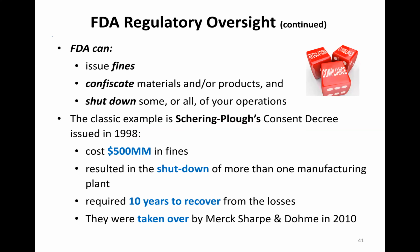They can issue fines, confiscate materials, shut down operations, and Schering-Plough is the pharmaceutical consent decree poster child from 1998. This was 25 years ago, and it cost them $500 million in fines. They had to shut down more than one plant, and it took them 10 years to recover, if you could call it a recovery. They became so vulnerable that Merck Sharp and Dohme overtook them in 2010. So you see what an impact that can have on the bottom line.